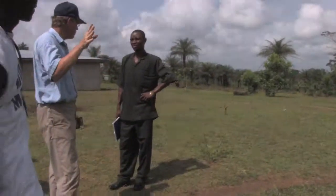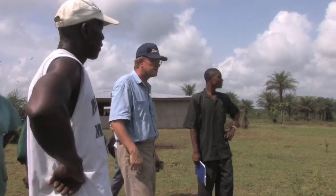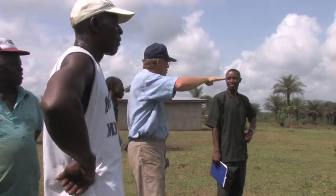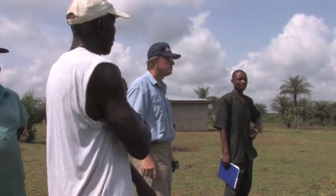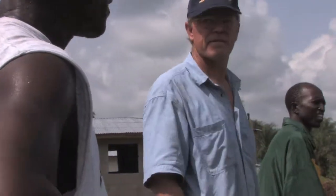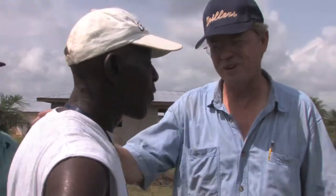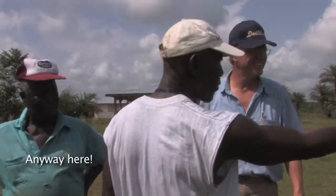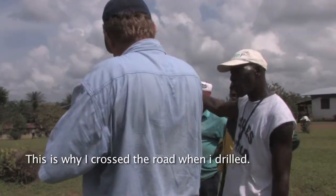You got a hand pump over here that goes dry? So yeah, I see. This is for the next village. Is it above the car road or below the car road? Above the car road. Okay. How do you look at it? How do you read the whole thing? I read it the same way you do, pal. This is one big rock up here. So this is what went across the road.